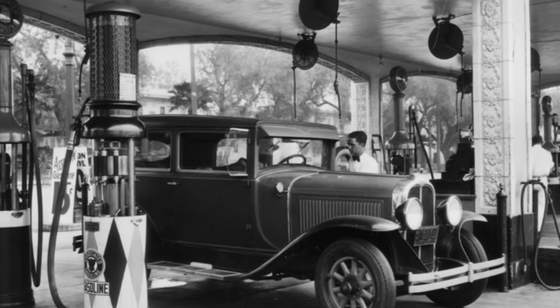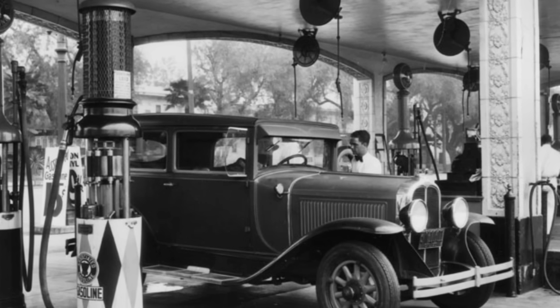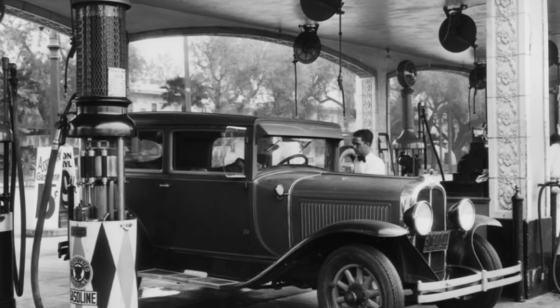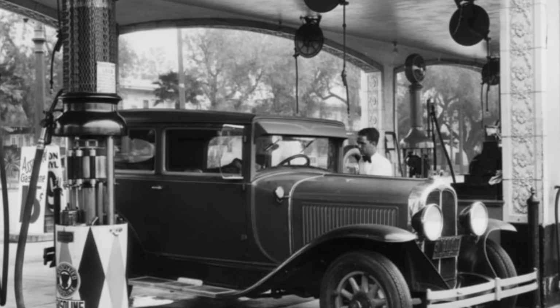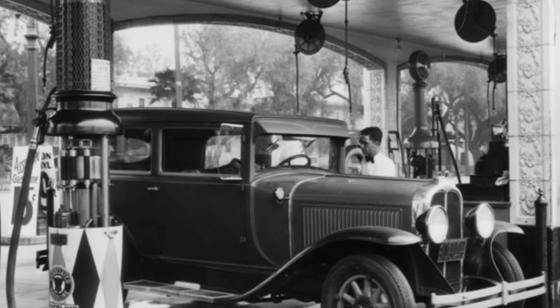Their family home once stood right here at the corner of Sunset and Ivar, a spot that eventually became the RKO building in 1963, known today as the Los Angeles Film School.